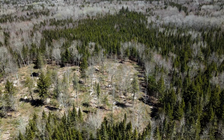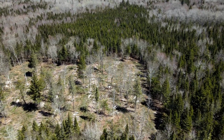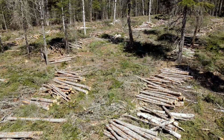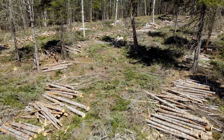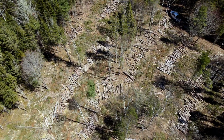In the next site, we're keeping wind in mind, so there's a few more trees left. And then also to increase the diversity, because basically when you cut an area like this, I'm sure in a few years you're going to see a carpet of fir coming up underneath. And so we're trying to keep the fir out of it.